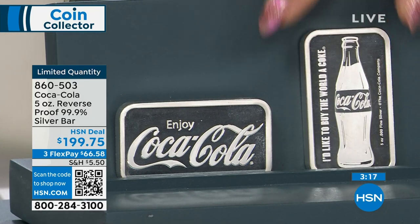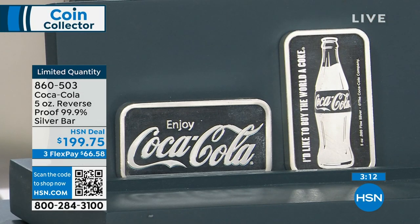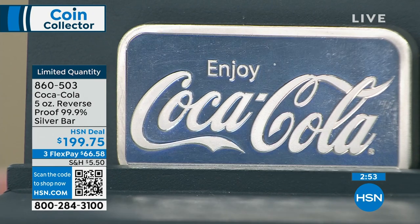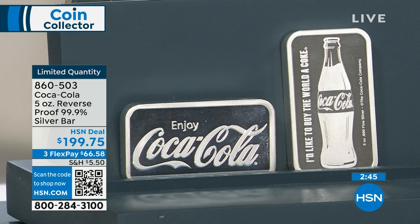But your mind's eye, when you look at the size of it, it's unexpectedly heavy when you get to see that. And I think that's a real important distinction. When we talk about intrinsic value, it is the metal value. You really begin to understand what intrinsic means when you hold one of these in your hand. And then you add in that iconic Coca-Cola brand as well. Really no additional charge. This is what I would charge for any 5 ounce bar, but I get to send you a Coca-Cola bar.